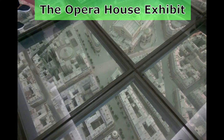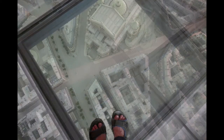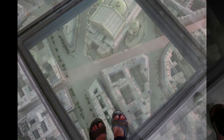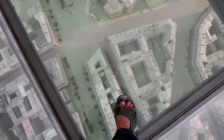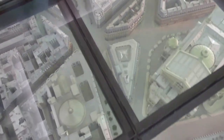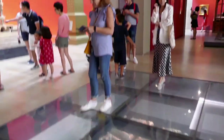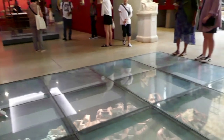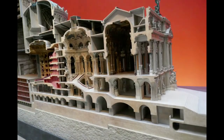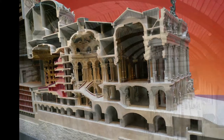The Opera Exhibit. Hover over this scale model section of Paris. This is the neighborhood around the Garnier Opera House. Find the opera house in the center with its green-domed roof. Notice the wide, straight boulevards and the uniform height of the buildings. This was state-of-the-art in the 19th century. This part of Paris had recently undergone an urban renewal that cleaned out its tangle of medieval lanes. The centerpiece was the opera house.